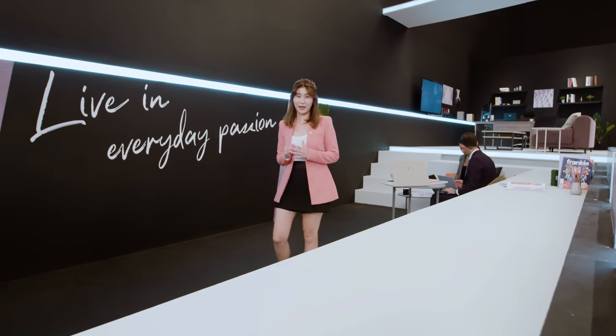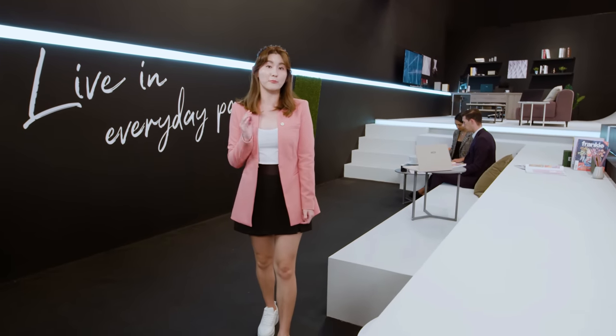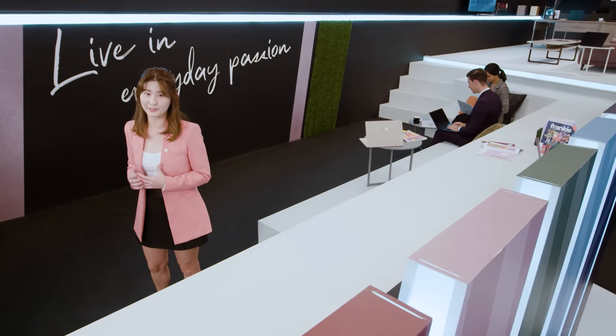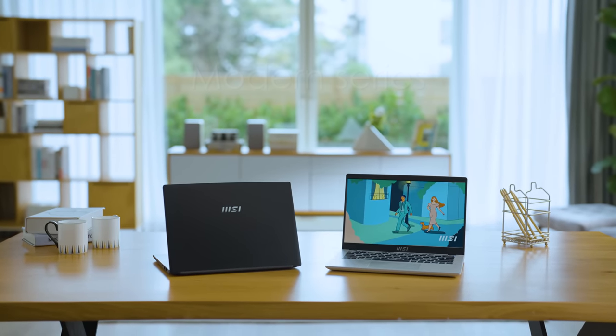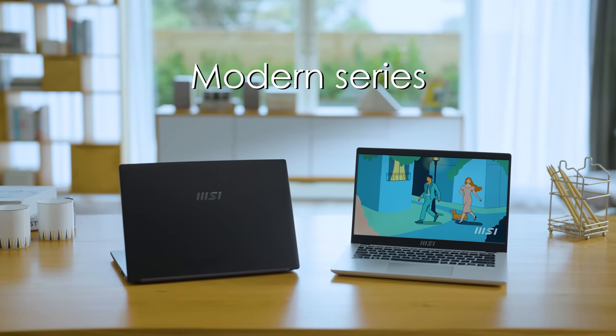Take a look at these mountains, cafes, and fashionable streets. They always remind us of the most beautiful memories of our lives. And these appealing scenes bring us to our modern series. Since its launch, the stylish and colorful modern series has fascinated young people around the world. This time, we redesigned the laptop with a new look and colors, inspired by different concepts for work, love, and travel. In the fashion industry, black has always been the most fashionable color.